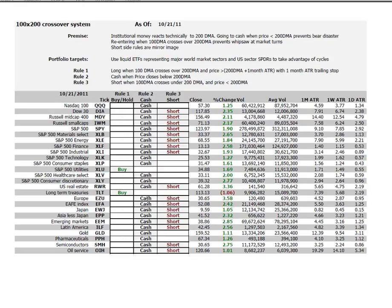Looking at intermediate term technicals in the 100 by 200, utilities and treasuries are still the strongest. Lots of short signals still, although with one more good week, we would see a lot of these short position indications move into cash.